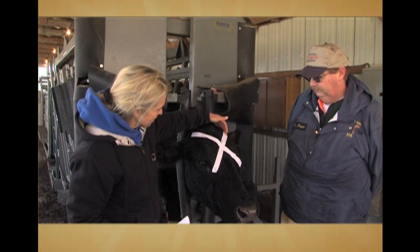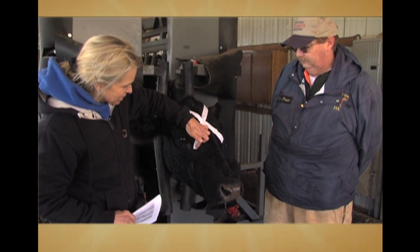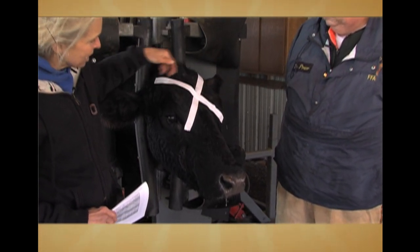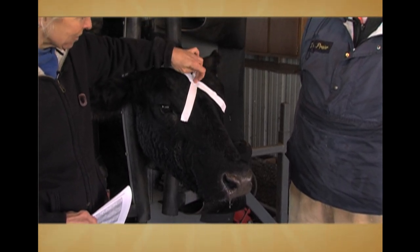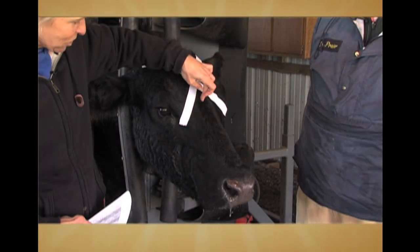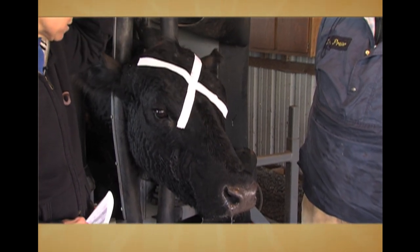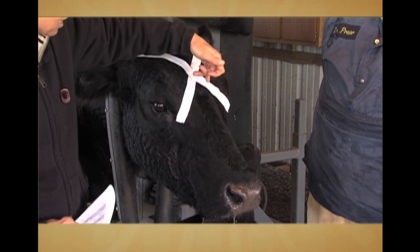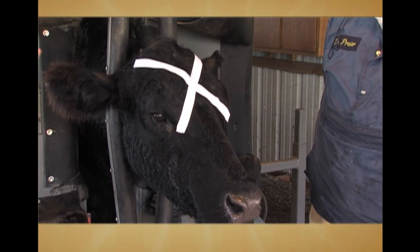Proper location of the gunshot on the animal's head is essential to ensure accurate euthanasia with a gunshot or captive bolt gun. To determine the most appropriate spot, draw an imaginary X from the top of the left ear to the inside corner of the right eye, and then another line from the top of the right ear to the inside corner of the left eye. The intersection of those two lines is the point of placement for the gun or captive bolt. You must also assure that the barrel of the gun is perpendicular to the forehead.